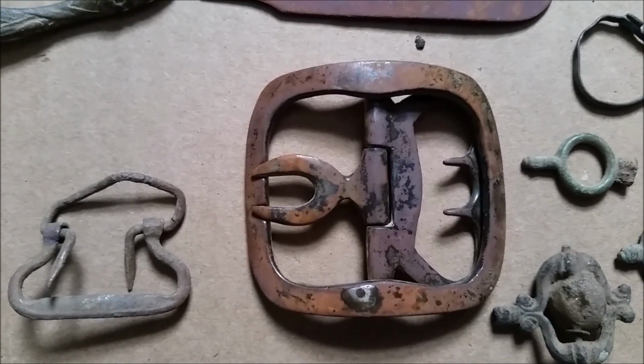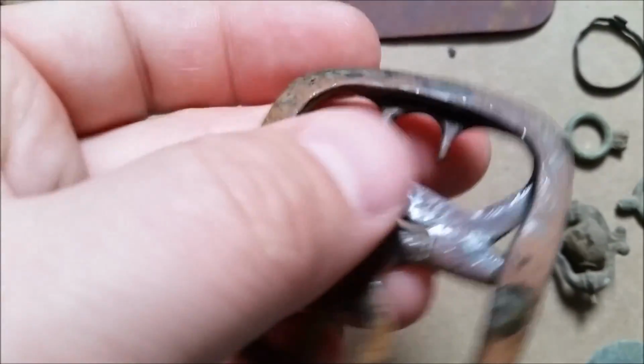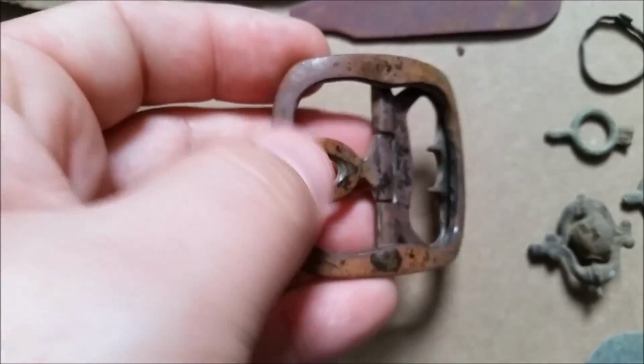Had me stumped for a little bit, but then the patina, of course, threw me off. But when I pulled this thing out of the ground, I almost had a heart attack, because if this thing was real, I have a really, really, really nice shoe buckle, but it's definitely reproduction.